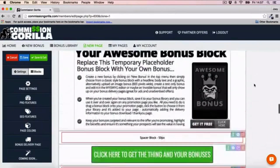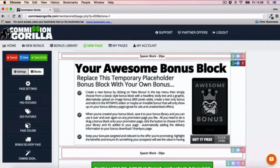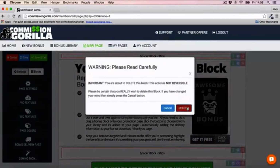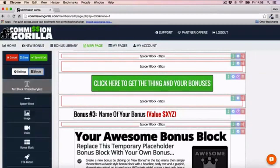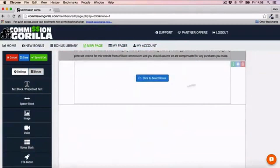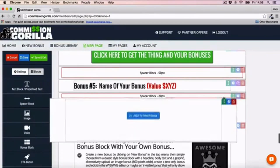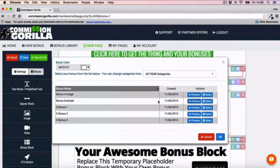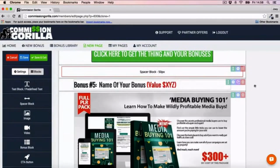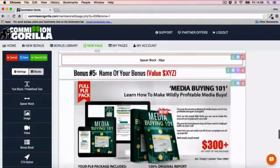So you can just go ahead and replace these bonus blocks with your own bonus blocks that you've already uploaded. So for example, I can just get rid of that and then go into my blocks, add a block in. All right, and I want it to go kind of like with the other bonuses, so I'll just add it in just here. Select my bonus, and I can load it up. All right, and then that's it. Add my own bonuses in on this template, and that'll be good to go.